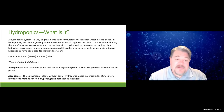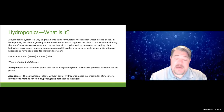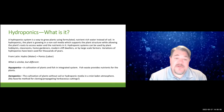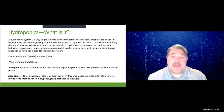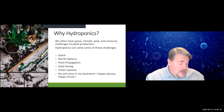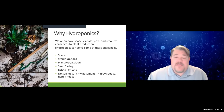Aeroponics is a slightly different system. It's a cultivation of plants without soil or hydroponic media, and it's misting the stems or growth area for the plants. And I use this, that's probably my favorite for cloning and propagating herbaceous cuttings. It's quite effective. So let's look at why hydroponics.